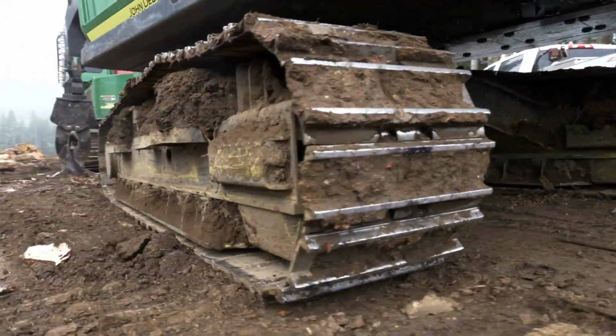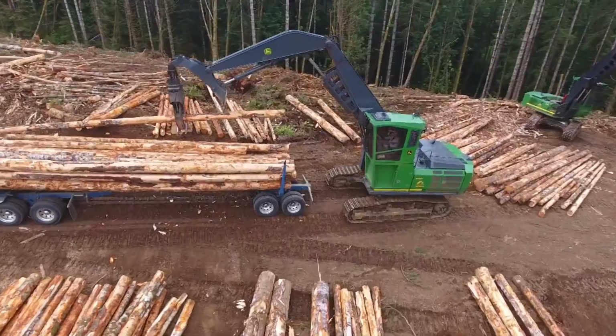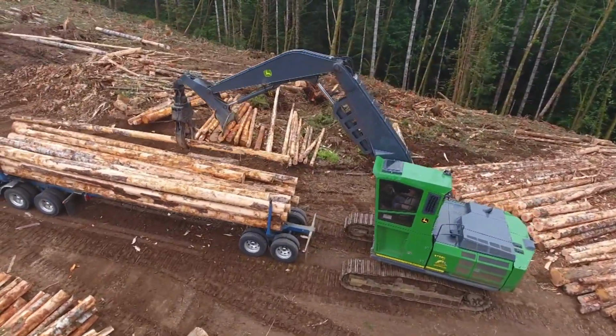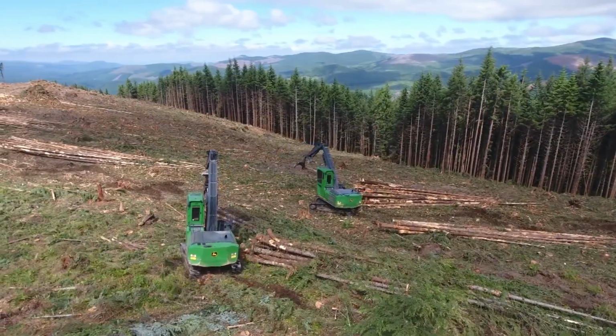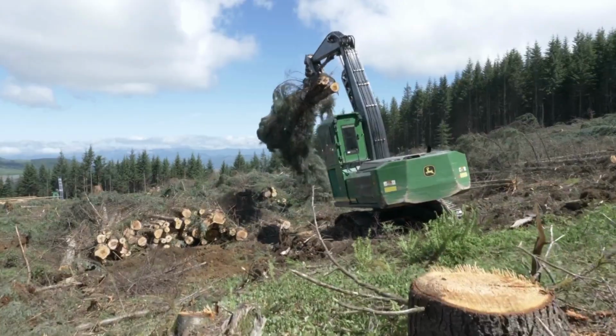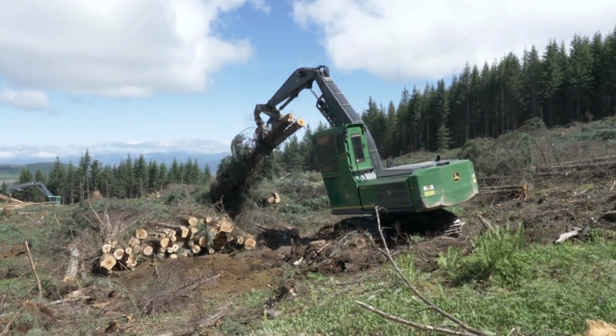It really helps when you put the longer tracks on it. You're able to get down in there and get in places that the last time you really couldn't get into. The longer track frame makes it more stable. You don't fight it at all. It goes a lot more places. Well, that longer undercarriage just allows you to walk around through the uneven ground and steep slopes, and it's just a lot more stable, and it just sticks to the ground real nice.